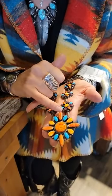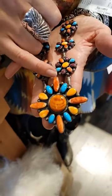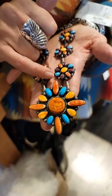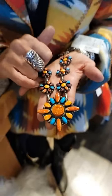listing as well. There's a slight little inclusion, a little crack in that spiny oyster that's right at the top of here. So the naked eye from 3 or 4 feet away is not going to see it. If you touch it, you will know it's there. And if you look up close, you can see it's there. But that is a part of it. You could have it potentially repaired. It would take someone who could do color match really well.